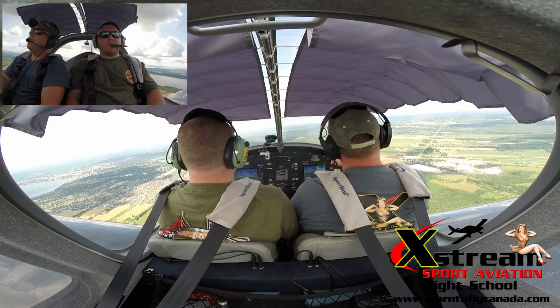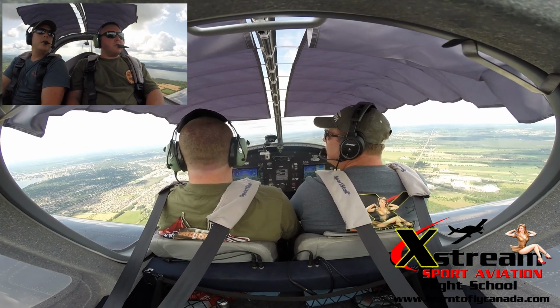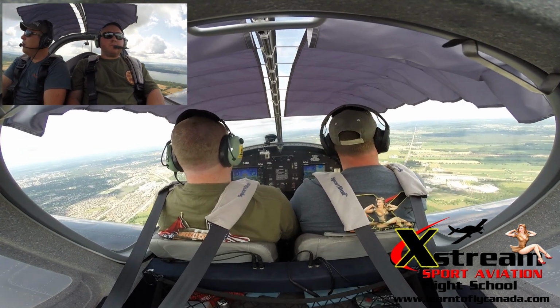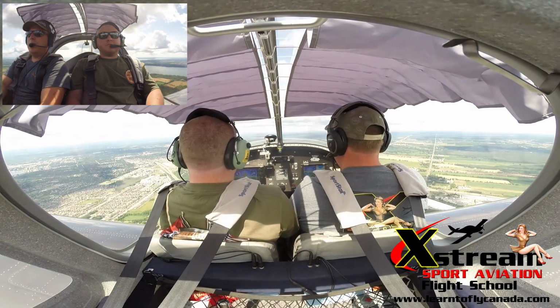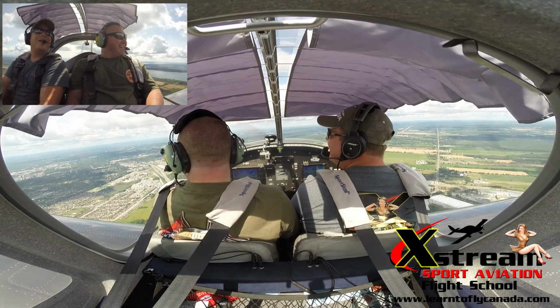So here's Highway 400 that heads up towards Parry Sound. This is the 411 split right here that we're about to go over. So it just lifted you up again, huh?